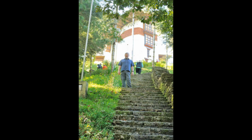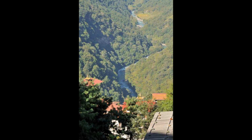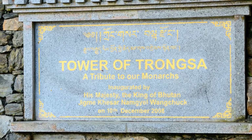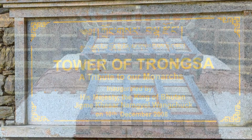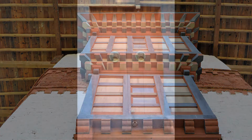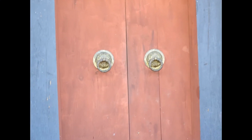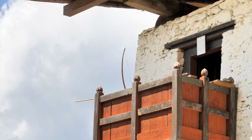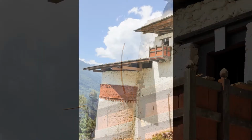In the morning, we climb up to the watchtower above the Dzong. From the watchtower, we can see the river far below. It's a very interesting museum, but no photography allowed. So we have to be happy with the interesting architecture. A bow and arrow are ready to repel invading tourists.